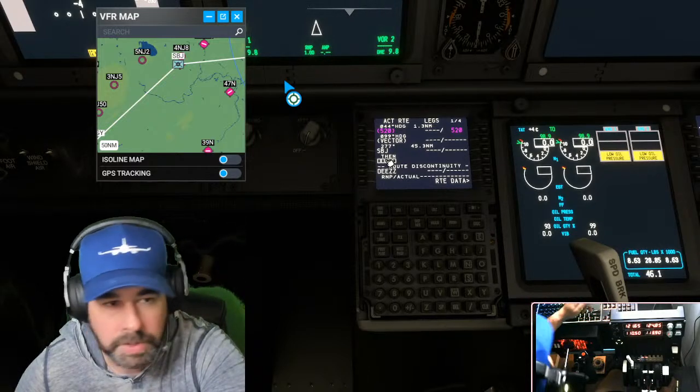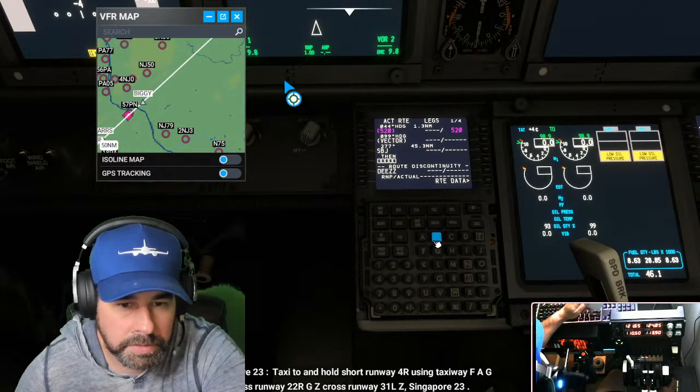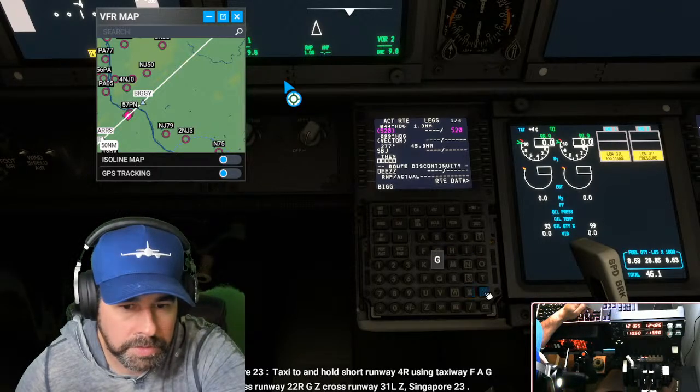Taxi to and hold short runway 4 right using taxiway Foxtrot Alpha Golf, right. Cross runway 22 right, Golf Zulu, G-G. Cross runway 31 left, Zulu, Singapore 23.